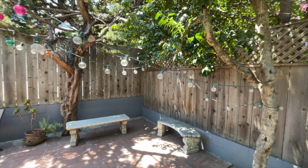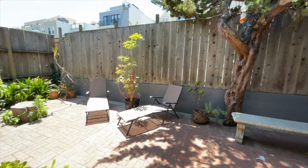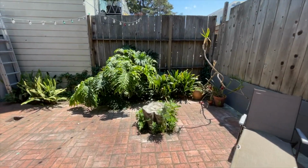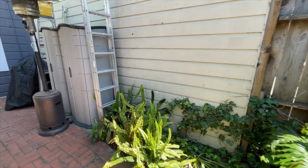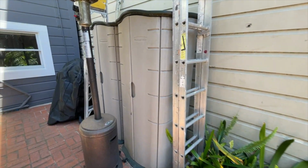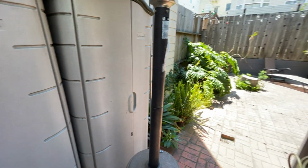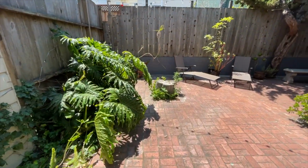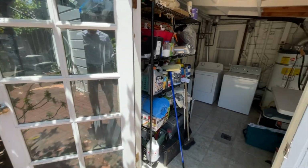There's a grill down here. I believe that's a common use grill. Just really be careful with San Francisco fire codes and safety. Looks like that's a philodendron plant. And there's a little bit of a gas heater right there on their cool evenings. A little bit of storage right there if you want it, a Rubbermaid container. But this is a nice area I think you're going to be spending a lot of time in.